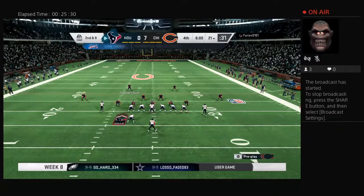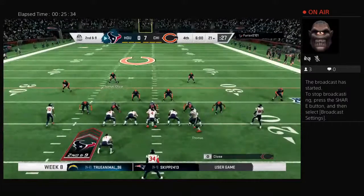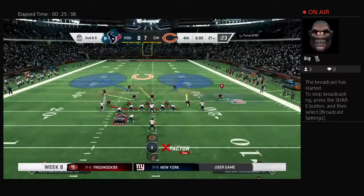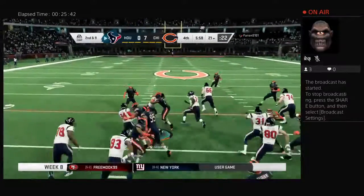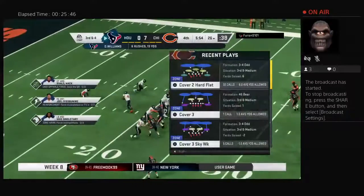Watch the motion. Points down, turn them. 56 to Mike, boys. 56. They run it again with Williams. And he'll go down at the 26 following a gain of 6.